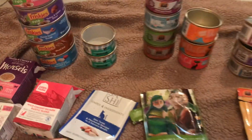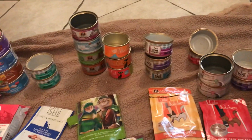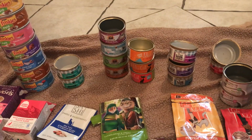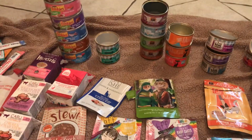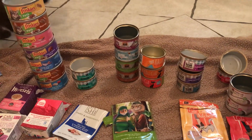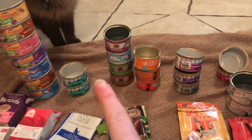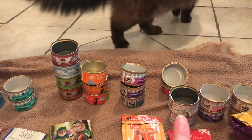I and Love and You, we have a bunch of cans here of I and Love and You. I get the pâtés, and I also get the stew. With the stew, I do use a fork to make it into a pâté. My cats just aren't big on chunks of meat, but they do like the I and Love and You. I do too. Weruva, we got a bunch of different cans like in Christmas mixes. They loved most of them, which is good.